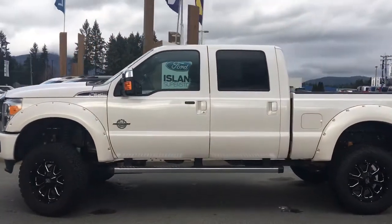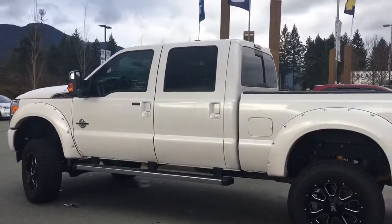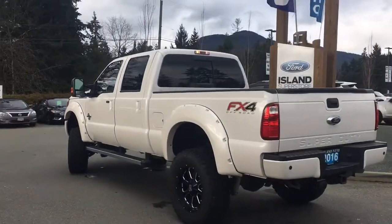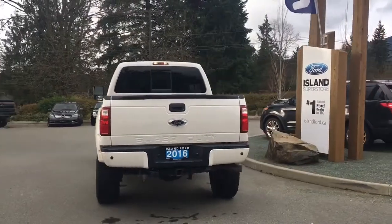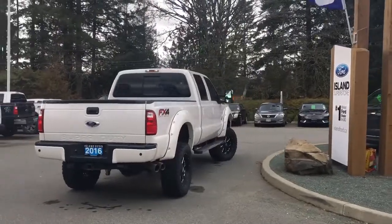4 doors in a 6.5-foot box. This has got a 6.7 liter Power Stroke diesel engine. It's a V8 and a 4x4. It has an FX4 off-road package as well as a trailer tow package. It's really easy to get into this truck. Just talk to our sales team. They'd be happy to take you out on a test drive.